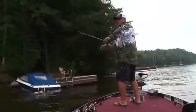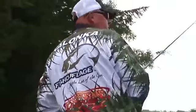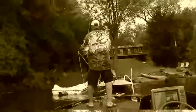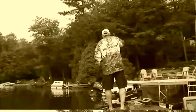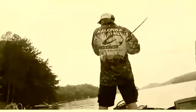Look at this. That's what happens on cottage lakes, man. Waves, wakes. You got to put up with it if you want to keep catching fish. You got to do the things that the next guy behind you won't do, and that means put your bait way underneath there and hope your line tightens up like it just did.